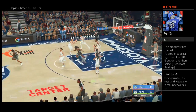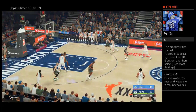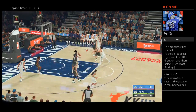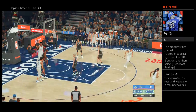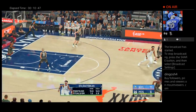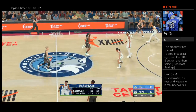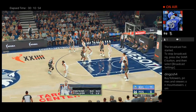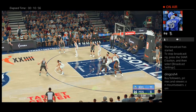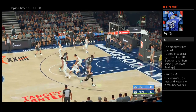Fowles with the rebound. They need a good offensive possession. Yeah, it's been a long time without a bucket. Focus. Count it. How many difficult shots has Fowles made in her career? Just an incredible spirit about her game. Not to be denied. Here's Johannes. Quiet so far offensively, searching for her first points of the game.